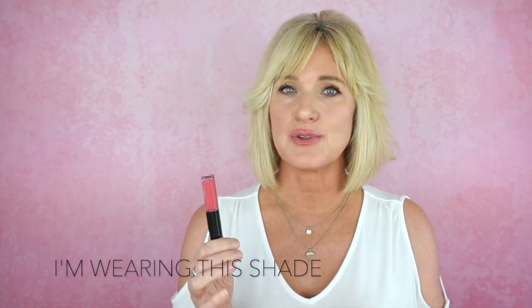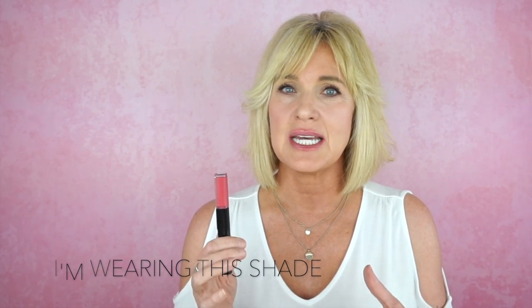And when it does fade, it fades off nice and evenly. It's not patchy as it fades. And it almost just stains my lips. My very favorite shade is 111, which is Passionate Petal. It's a really pretty, kind of a rosy shade, almost like a Your Lips But Better shade. And it has just a touch of peach to it. So it's very brightening on my face, and I absolutely love this color and this product.